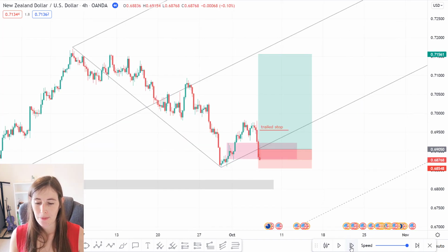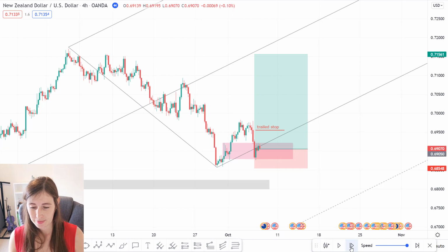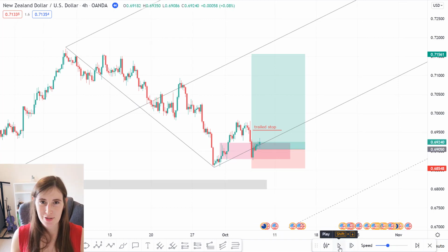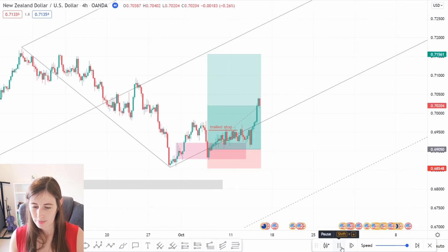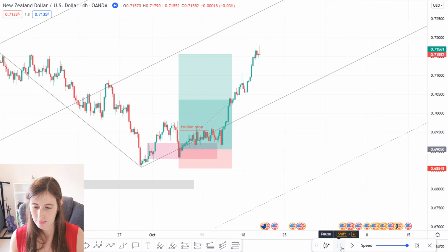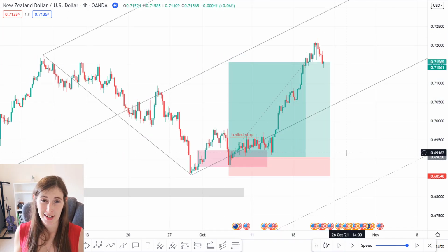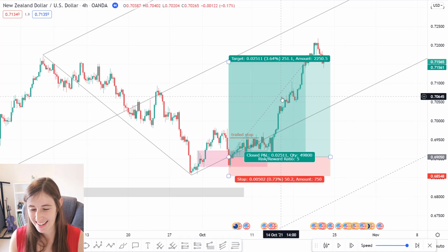So price came down and it triggered me into this trade long. And I was in this trade for quite a while, so I'm just going to play this through for you now. And that looks like a beautiful trade, doesn't it, guys? I wish that I took the whole of that, but I didn't.